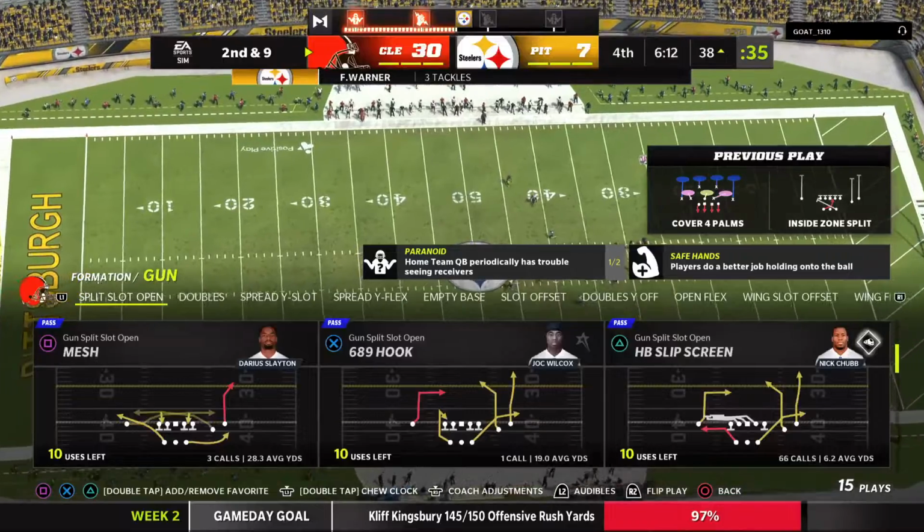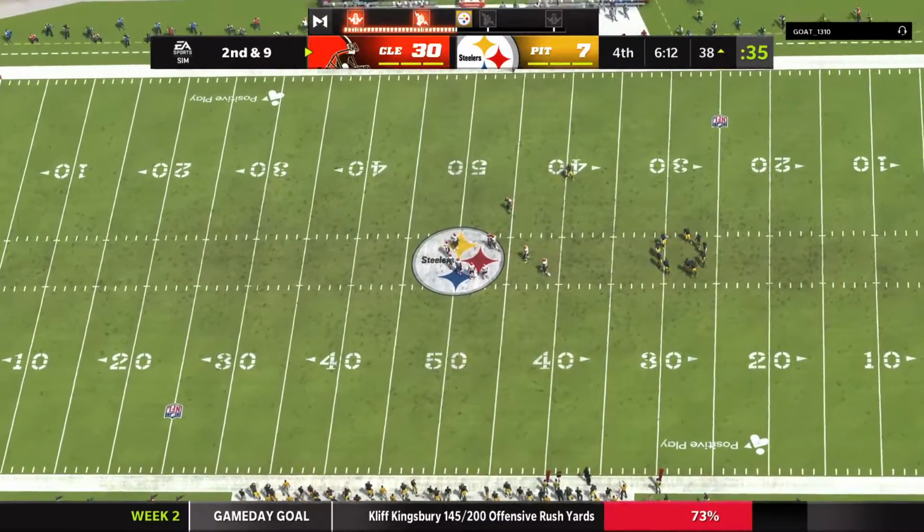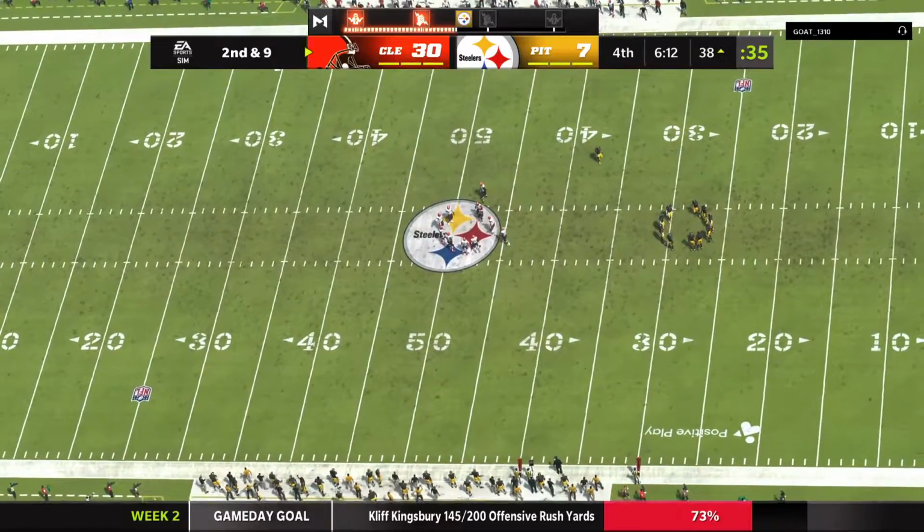Because you're going to tell your quarterback, hey, no time to be a hero. We're not going to throw it here. Just eat up that clock. And if you have the ball, they can't score.